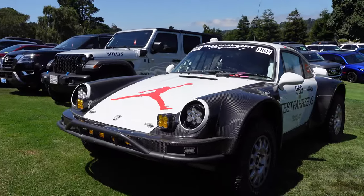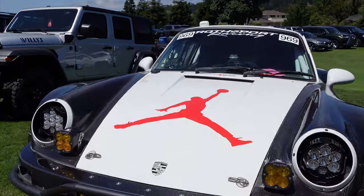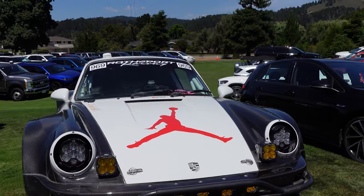Check it out from the front. It's got the Air Jordan logo on the front. The Hypebeast Off-Road 911 Dakar.